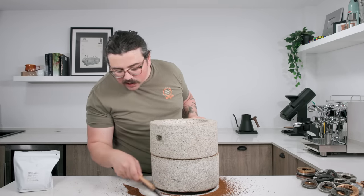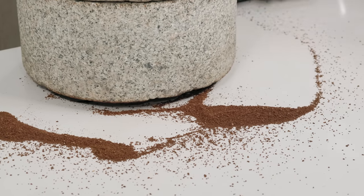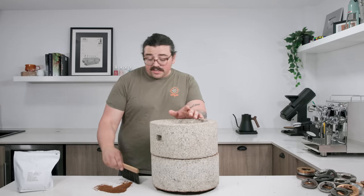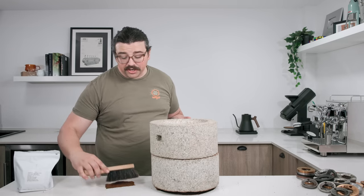We're sitting around 30, 40 RPM, but sometimes going up a bit helps eject it a bit faster. You don't have as much contact time with the burrs if you're seeing that it's already fine enough. So I'm sorry to say, Doug, if you're watching this, this is about to put your EG1 out of business.